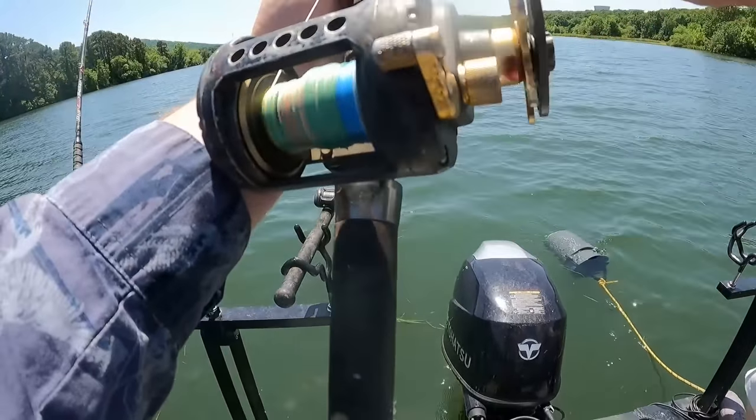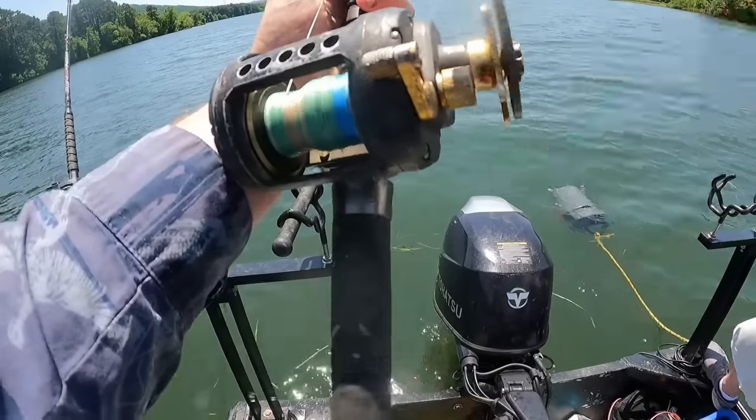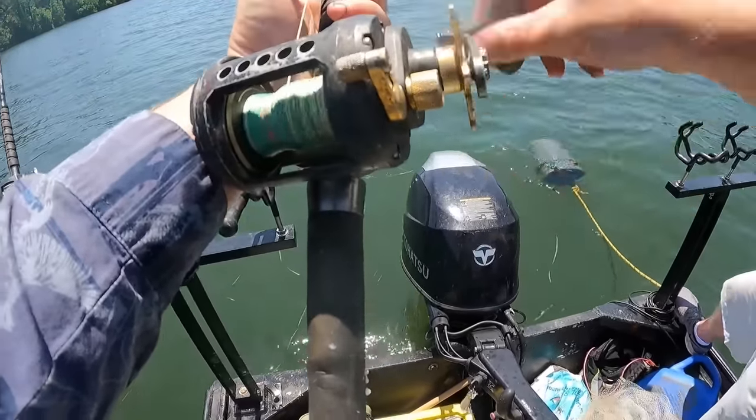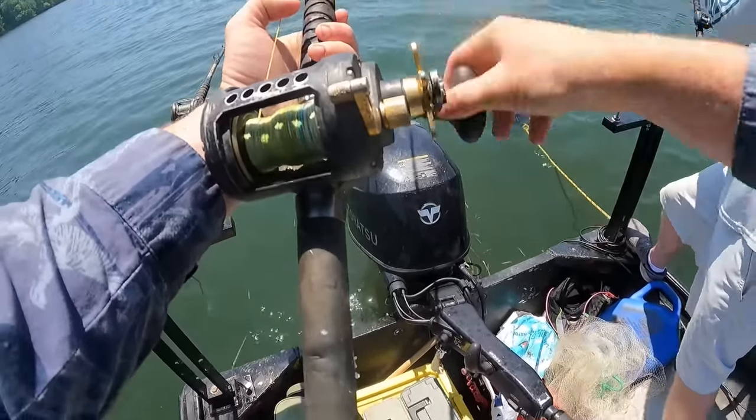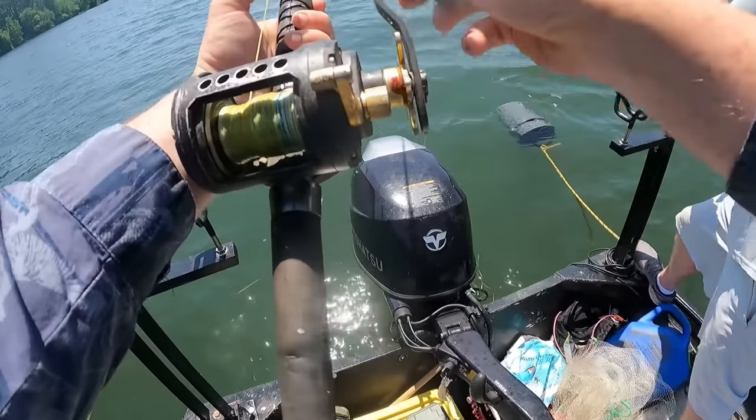I'm new to fishing. We've never done this before. Not one time. We've got the bucket as the drift sock. The poop bucket? Yep.